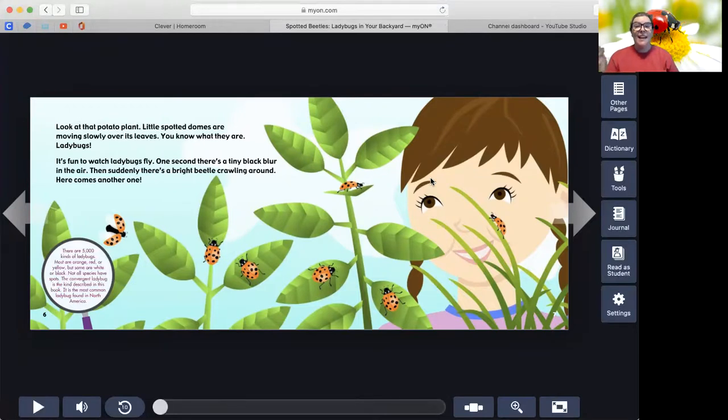Wow, you guys, I had a question yesterday, or actually, that was Monday. I'm getting my days confused. On Monday, we found out that ladybugs can be all sorts of different colors like yellow and orange and red. But I thought to myself, I wonder if they all have spots. And this book answered that question. It says here in this fun fact, not all species have spots. So there are some ladybugs that don't have spots at all.